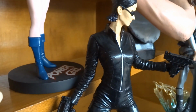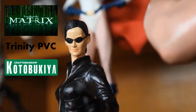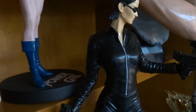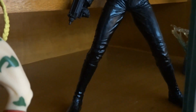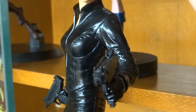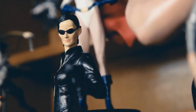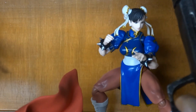Okay, moving on. Another kick-ass figure or character. It's Trinity. It's another PVC figure. It's by Kotobukiya. I think I got this like 15 years ago or something. It's pretty awesome. Look at the details. Looks like she's wearing real leather with how it's sculpted.